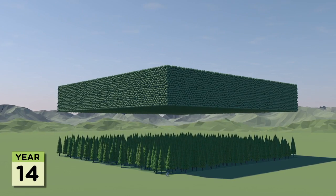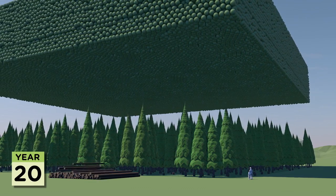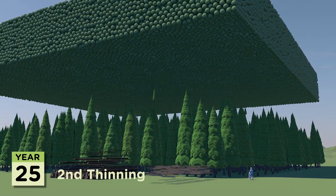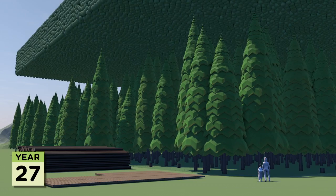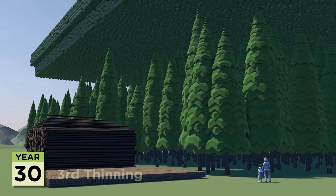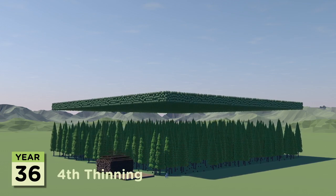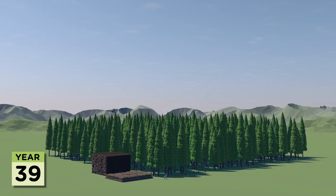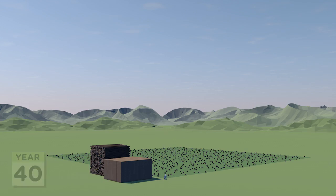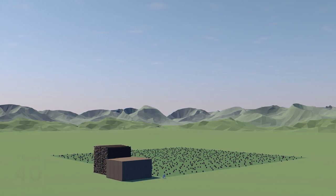Every few years, some of the trees are thinned out. These thinnings are useful and can be turned into chipboard, pallets, furniture board, and renewable energy fuels. After 25 years, some of these trees can be used for sawn timber. But typically, the bulk of sawn timber is produced when the plantation is clear-cut after 40 years. After which, the land is ready for the process to start all over again.